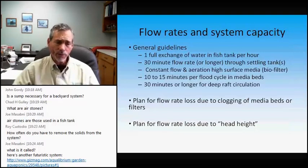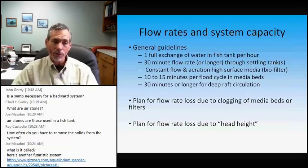As the fish poop, this semi-solid, suspended solids is going to flow through the system one way or the other, whether you go directly into a basket which has media filters, or whether you're going to go into a settling chamber or swirl filters. You've got to get the solids out. And flow rates are very important in designing your system.